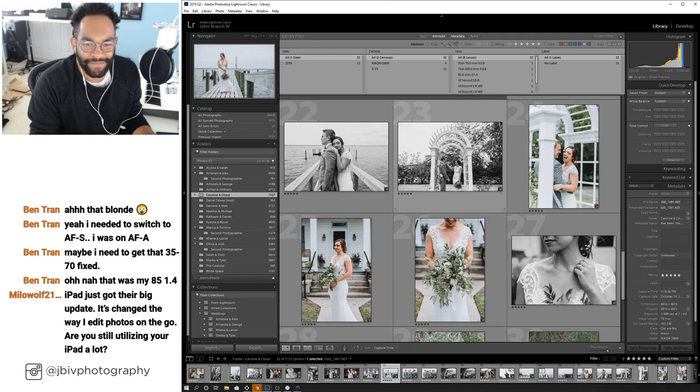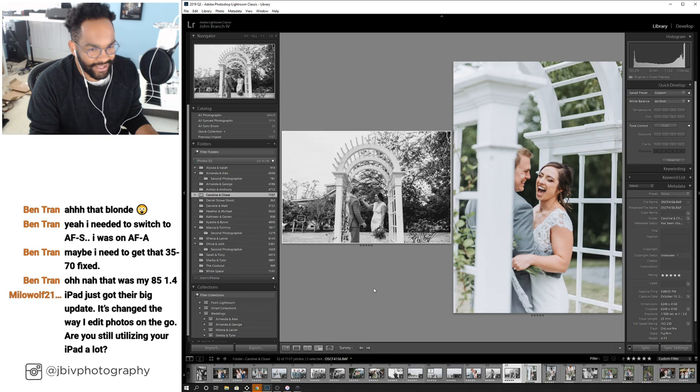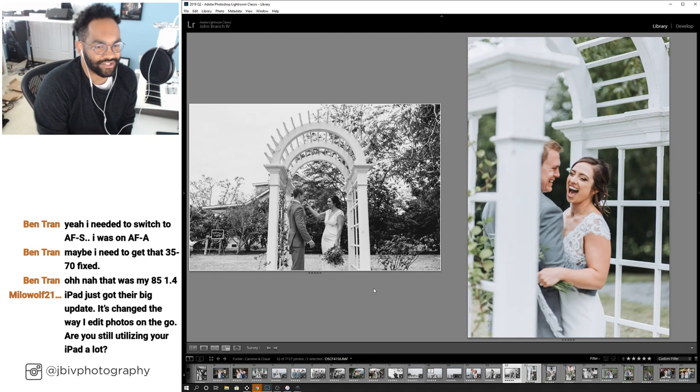But even these shots together, that's what I usually look for in a second shooter: someone to give me adjacent shots to what I'm already shooting. So I have these nice symmetrical, centered shots, and then I have my second shooter's hidden stuff like this, these little random candid close-ups.